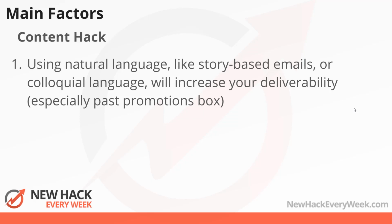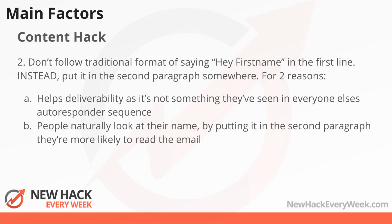So making it seem like it's a normal person emailing another normal person, and it's an actual person emailing, and just using that natural language and having a conversation, it's going to get you through. And I know that's where the art comes into it, but I'm going to show you how you can actually test this before you send.